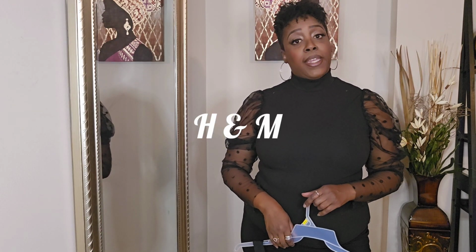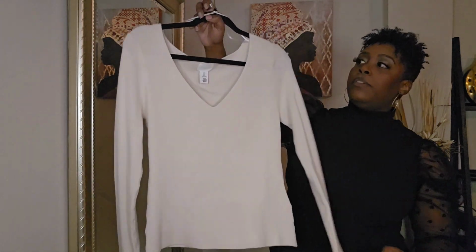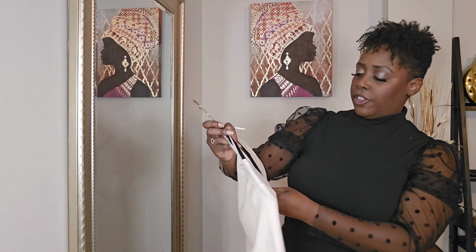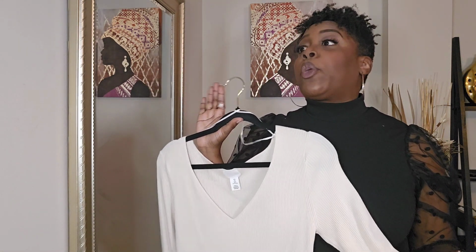All right, next up we have H&M. Then we have this ribbed V-neck sweater. This is a size large. Anyway, whatever, all the sizes and stuff. I don't know why I keep putting myself through this when I'm going to list the sizes.